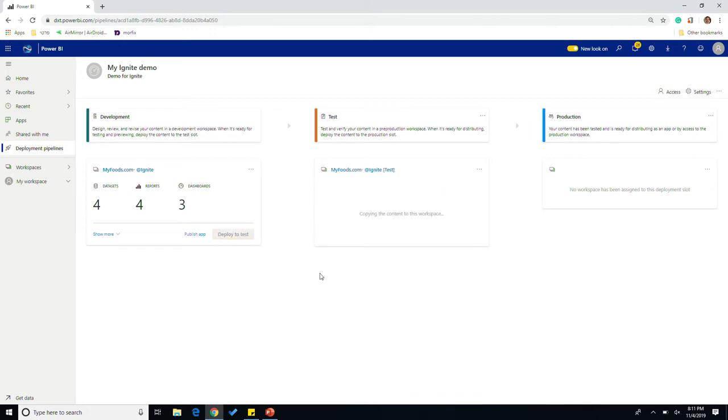I'm going to click on the main button, which is Deploy to Test. When I hit Deploy, it means that it auto-generates a new workspace in the test environment. That is because that's a first-time deployment, and it will also copy all of the content that I have in the development slot into the new workspace that I created in test. It will take a few seconds. I'm copying the exact mirror image of what I have in development, so it will keep the same relationships between datasets, reports, and dashboards, and so I'll be able to immediately use it.